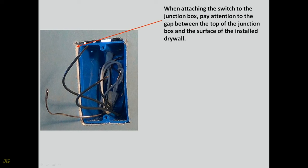When attaching the switch to the junction box, pay attention to the gap between the top of the junction box and the surface of the installed drywall. The same rules and restrictions apply as for a receptacle.